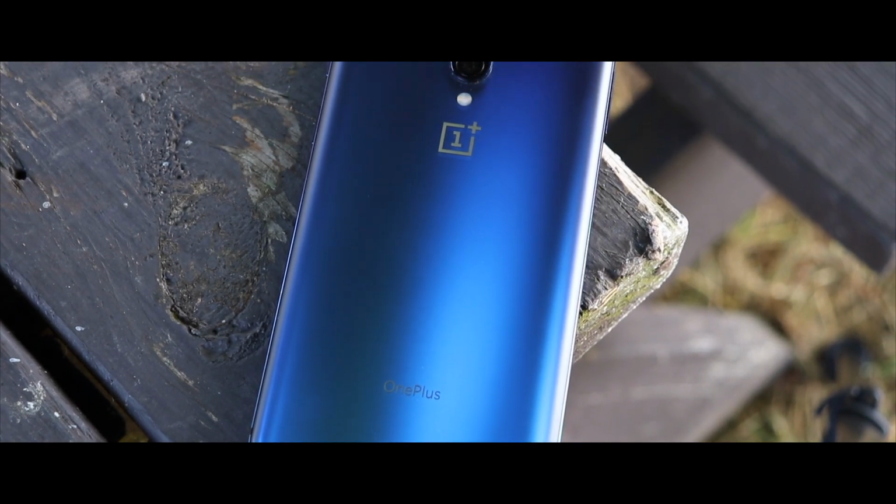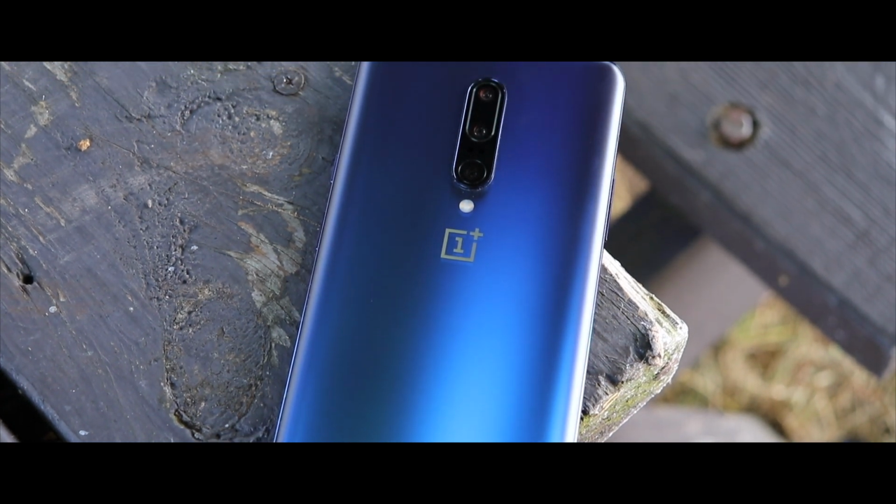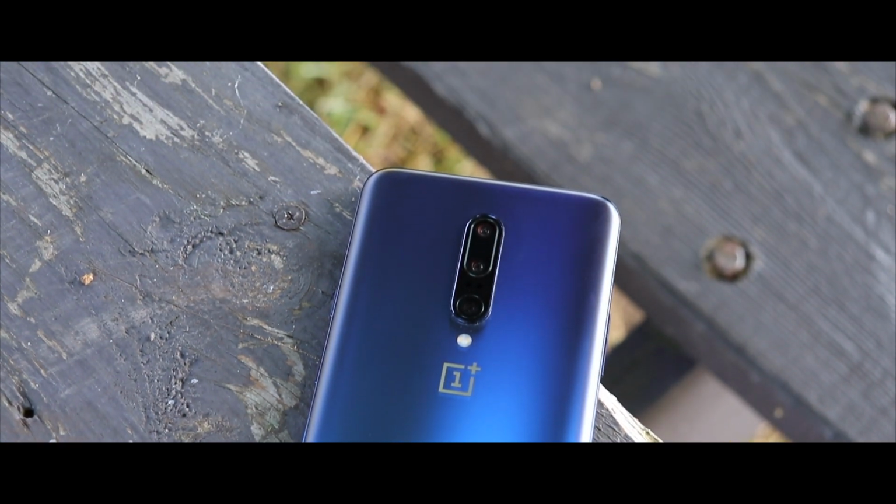This is the all-around best phone in 2019. Never settle, but only settle for OnePlus.